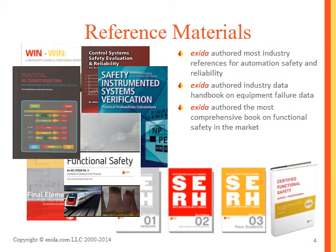We also have a significant amount of reference material. In fact, our website does contain a lot of free information. This webinar, for example, will be recorded and will be held on the website. We have previous webinars we've held available via the website, as well as blogs, white papers, and a number of books, not least of which is a comprehensive book on functional safety, as well as industry references for automation and a handbook on equipment failure data.